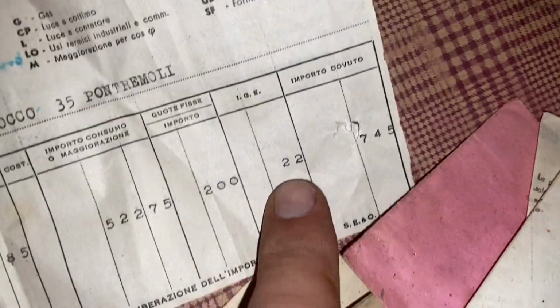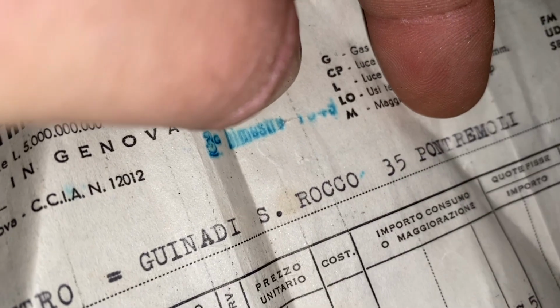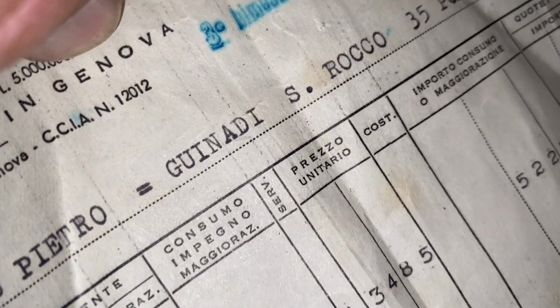Have we got a date on here? I can't see one, it's probably on this stamp. 19, perhaps that would be third quarter 1949, perhaps? Who knows? Oh, here's another one. And this one is fourth quarter 1949, so we were probably right on the old one. So that's some pretty old electricity bills. Considering there was hardly any electricity in the house, just a couple of light bulbs. No idea what this is, but it's some sort of bill.